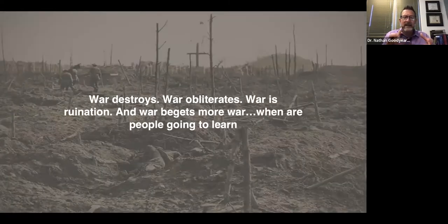So when you look at this next picture right here, war destroys, it obliterates, it's ruination, and war begets more war. Once war starts, it seems to never end. Now we focus on that as it relates to actual warfare, but we never think about that as it relates to other aspects of war, because it's not always on the battlefront with guns and cannons and missiles. Here, as it relates to the war on cancer, which was declared by Nixon in 1971, the battlefront is the body, and the collateral damage is also the body.